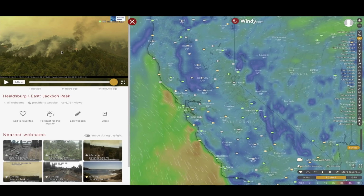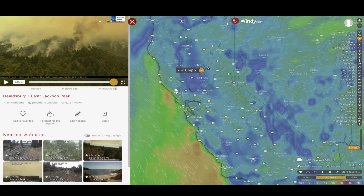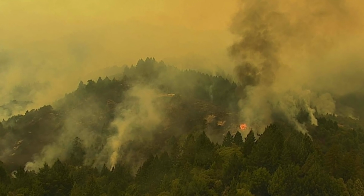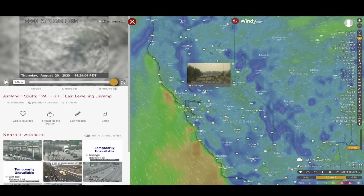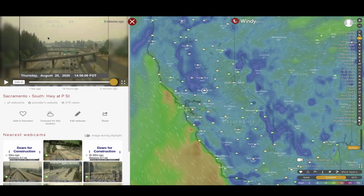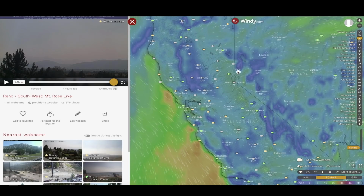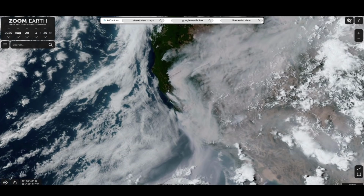There is that one there. I couldn't believe it when I clicked on it. Went right to a wildfire. I was actually kind of surprised that it was directly on Mount Jackson and it was on fire like that. I was not expecting that. I was looking for wildfire smoke in the background, kind of like you see here in Sacramento. You can totally tell there's wildfires burning in the background, especially up here by Reno. Check this camera out. Hazy, smoky skies, and it's like that all over California.